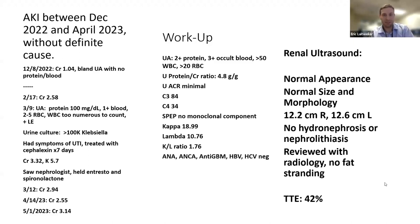At the outset, we sent off the preliminary GN workup. The serologies were negative. C3 was mildly low at 84, and C4 was normal. And then her ultrasound of her kidneys was really unremarkable. She didn't have any evidence of fat stranding. I just reviewed it again with radiology, and no radiographic evidence of pyelonephritis or hydro. And on a repeat echo, her TTE showed her EF is 42%.